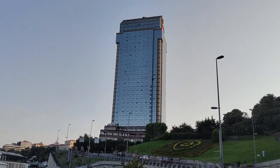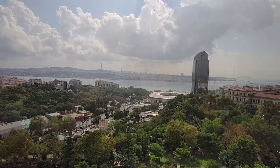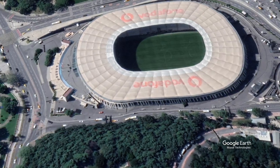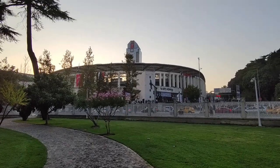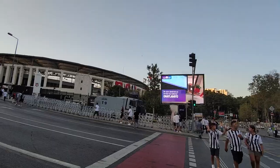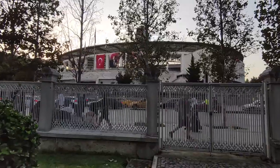Here is the tallest building in the neighborhood, which is the Ritz-Carlton Hotel. This one also beholds the Bosphorus. Down by the street going along the Bosphorus, there is Vodafone Park, which is a multi-purpose stadium. It is the home ground of Besiktas Football Club. It has a capacity of over 40,000 spectators.